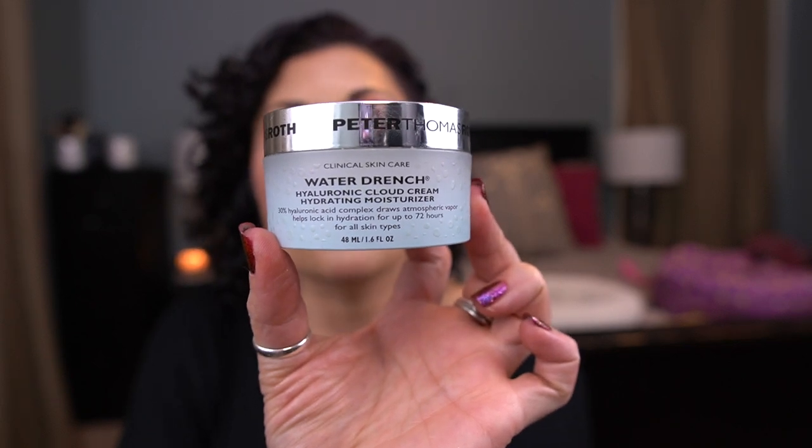And the last project prompt is for the Four Seasons. That's a project where you have assigned three items for each of the Four Seasons. And I chose the season Spring. That's a little hard to say. So for that, I brought in the Peter Thomas Roth Water Drench Hyaluronic Cloud Cream Hydrating Moisturizer. It's a mouthful.